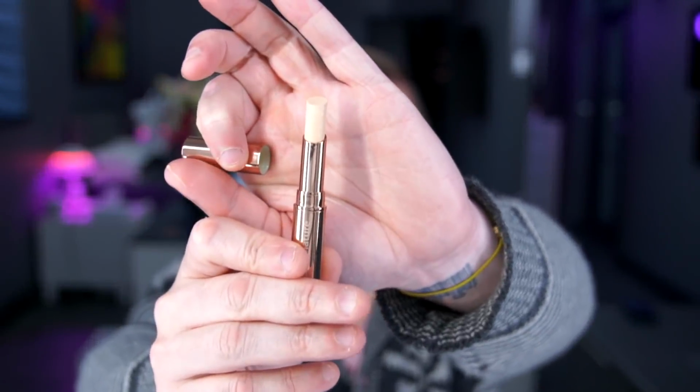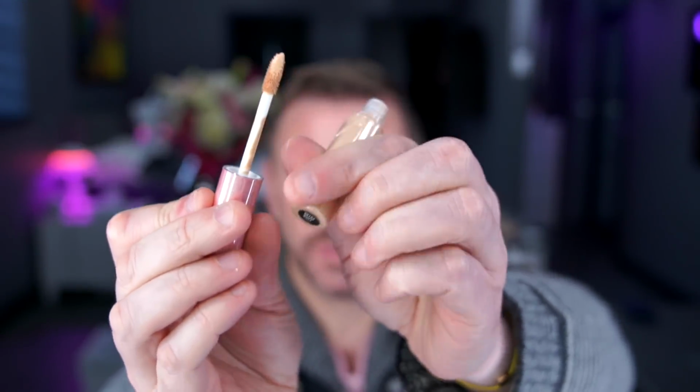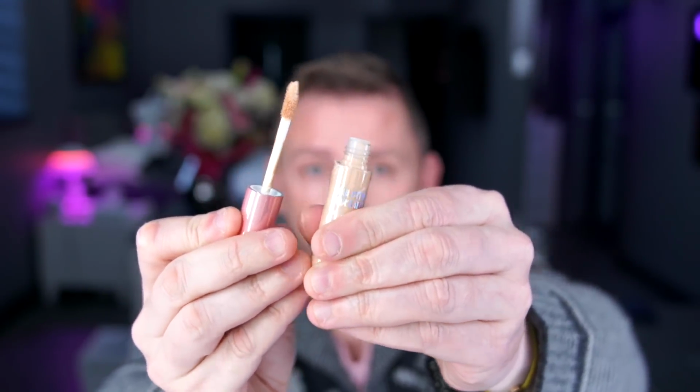Nude by Nature do a really beautiful stick concealer. That is excellent. It's just a great product. And then there's this beautiful little one here by Rude, the Sculpting Concealer. And this is a really nice concealer on the skin. It's a really easy one. Goes great under the eyes. And of course, as mentioned, these are for all over the face or under the eyes, but they're excellent.